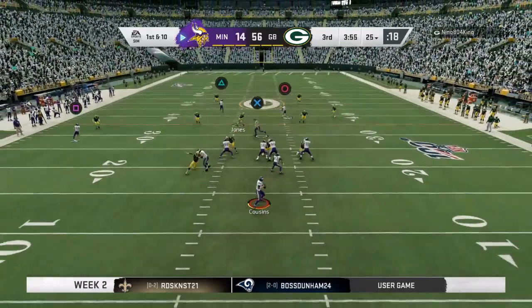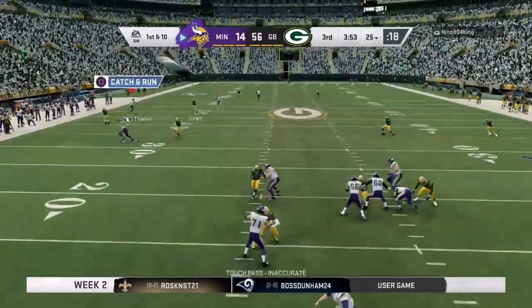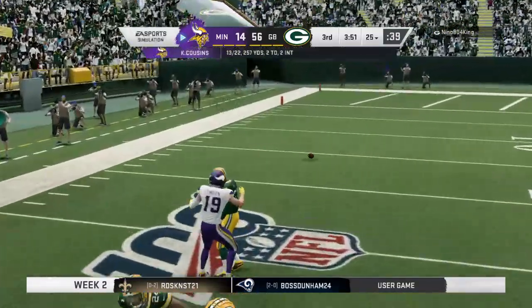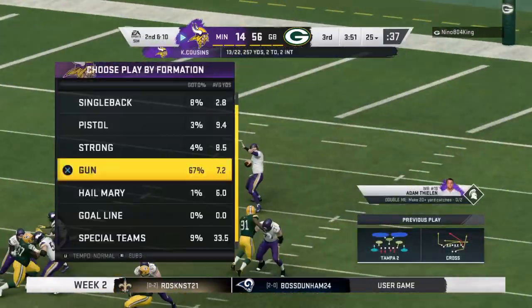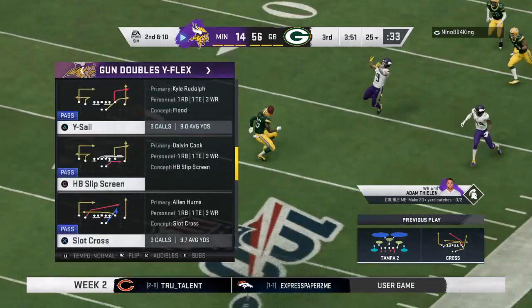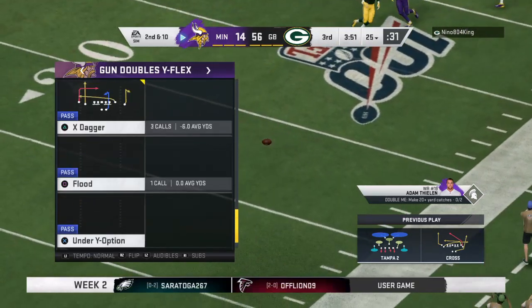Trying to shake off the interception from the last drive, he'll look to throw. Lets it fly for Thielen, and that will be incomplete. Would have been a big hitter if they had connected. Instead, it's 2nd down. He was looking for Adam Thielen there, and that'll bring up 2nd down.